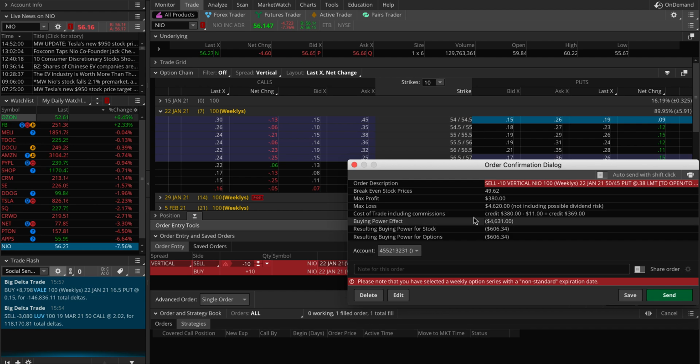Pick a stock, not too volatile one, but you get the idea. So you'll be getting 380. If it works in your favor and NEO does not go to 50 by next week, you collected 380. If it's around 50, that's like 6, 7 NEO shares for free. So you just collect, build your portfolio. If you can make 8 to 10 in a week, in 10 weeks you have 100. In 50 weeks you have 500 shares of NEO, that's awesome if you can do that.